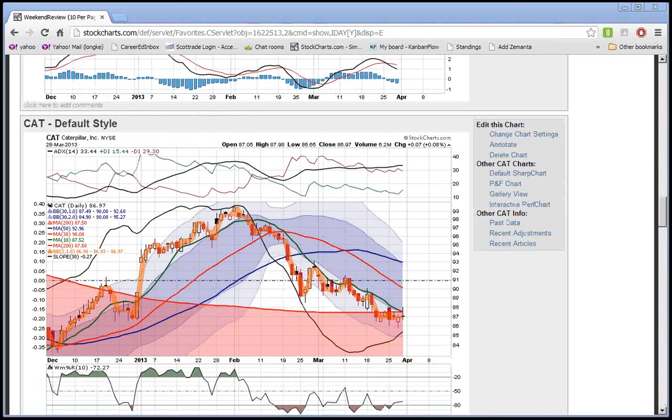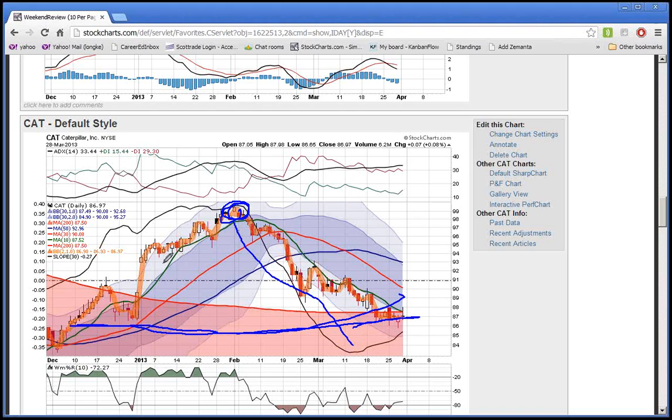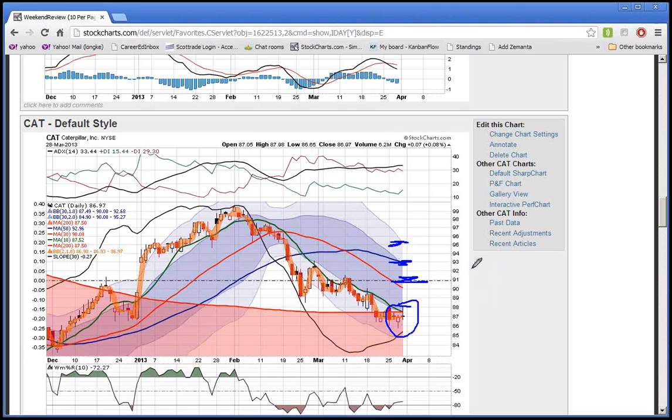You can see the problems in Caterpillar here. After a retest of 99 or 100, it's just failed back to the 200. So all of the gains up in here have been sacrificed in this painful move down. However, it has put in a little base, a base of support here at 86, where it found support the last time. And so with a nice little doji in here, we do have some tactical trading possibilities looking at 91, 93, 95 as potential targets. So tradable, but on a tactical basis only.